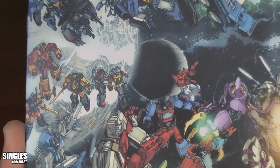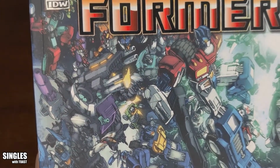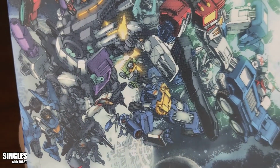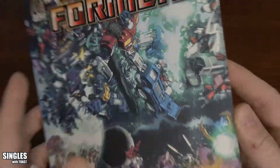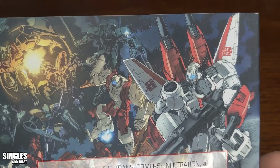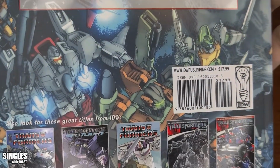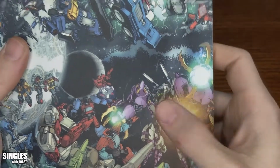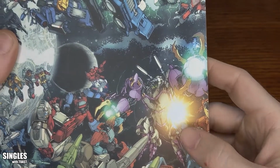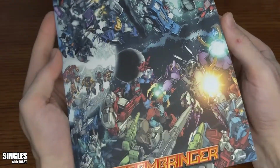We get a small hint of that here. There are a ton of characters on this cover. I believe most are actually in the book. I question whether or not Soundwave or Thundercracker are in it. I don't remember them being in it. And then we get some more on the back. These characters are the leads. I think they should be on the front instead of the back. But whatever. Now we have Stormbringer down here. He is the main antagonist, and really, for me, the point of confusion.